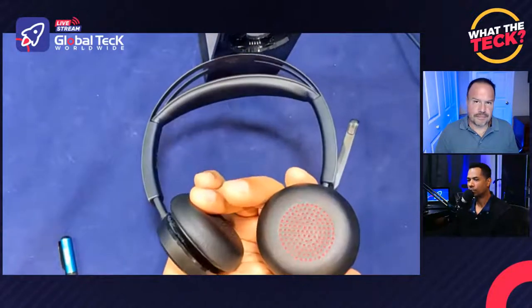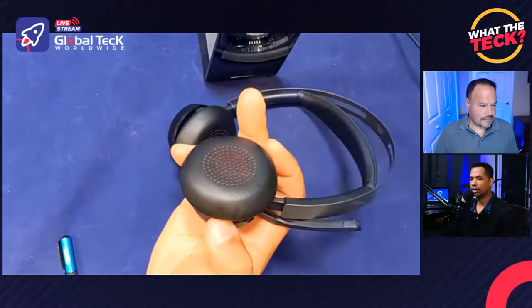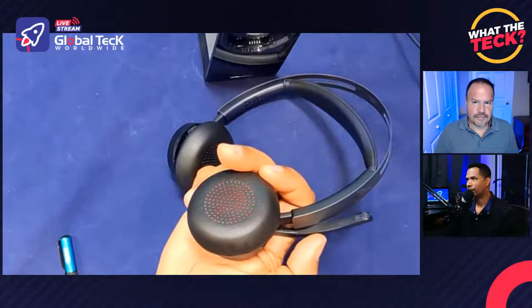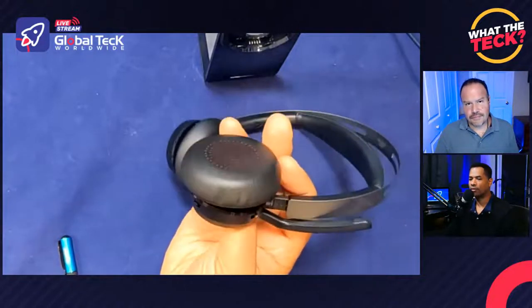And what you do get is some really large speakers, some ear cups. Even without the active noise canceling, I found, and I've used this since the day of release, this taping, maybe 3 weeks now, that the ear cups provide very good coverage.